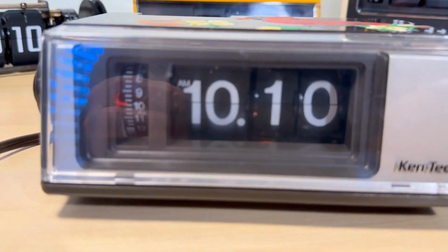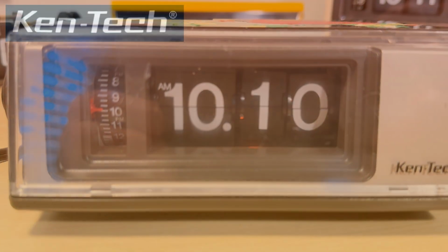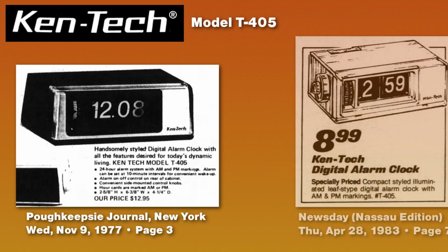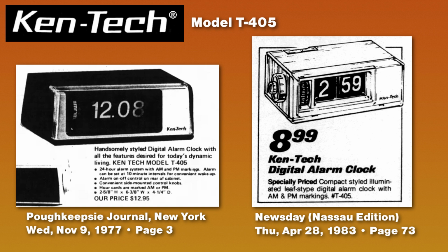The Kentech model T-405 showed up in newspaper advertisements in 1977. They called it a handsomely styled digital alarm clock with all the features for today's dynamic living. It was last seen around 1983 when they described it as a compact-styled, illuminated leaf-style digital clock. I'm sure they meant leaf style. That's what many sellers called flip clocks back in the day.